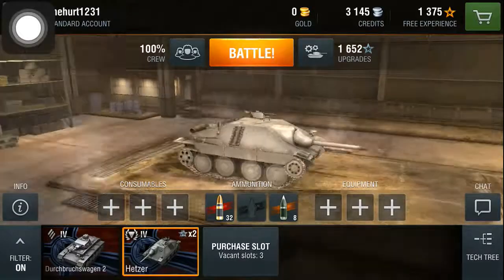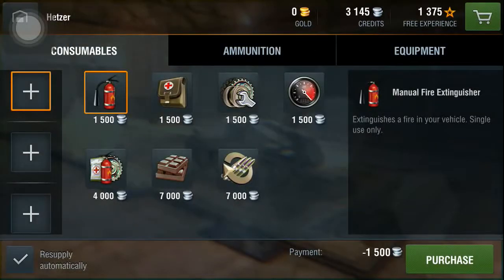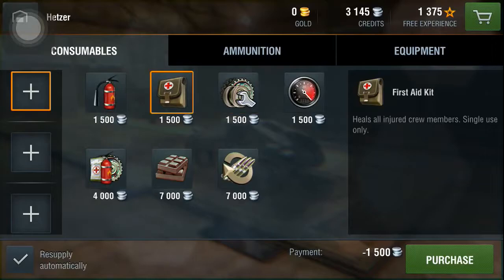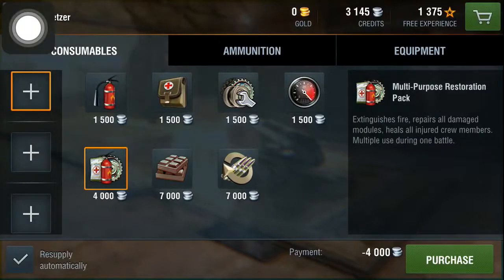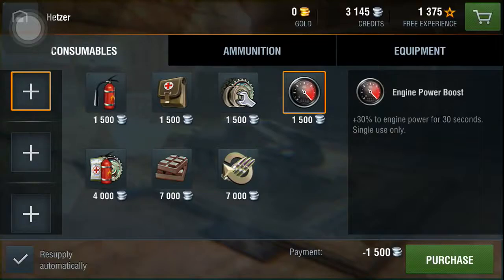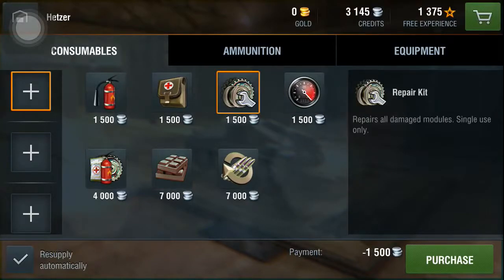It's a pretty good tank. For consumables, I'd probably run the standard repair kit, med kit, and fire extinguisher. Or if you really want the multi-purpose restoration pack, engine power boost, and either adrenaline or chocolate. Or you can replace the engine power boost with any one of the three. Whatever you find happens most common with you would be fine.